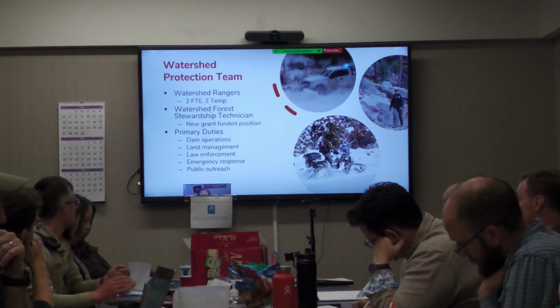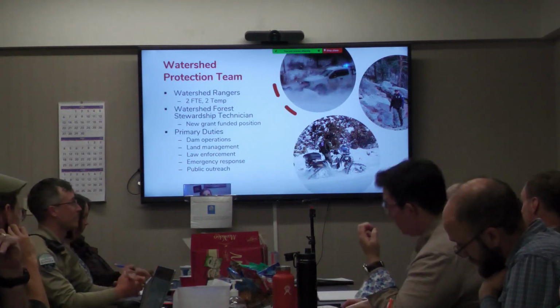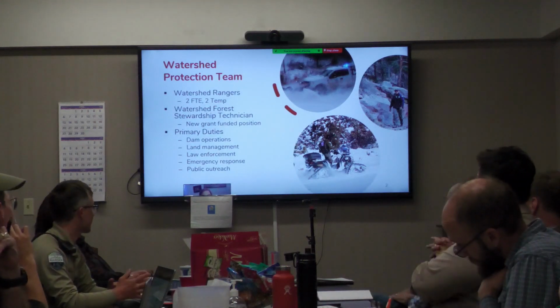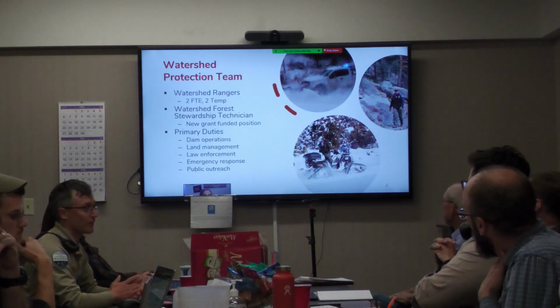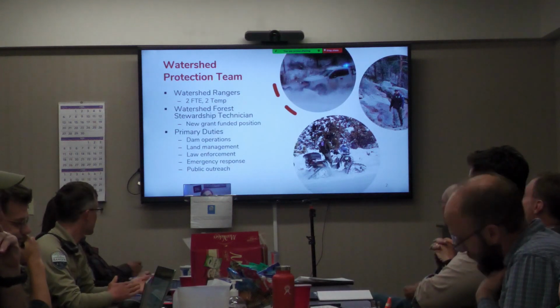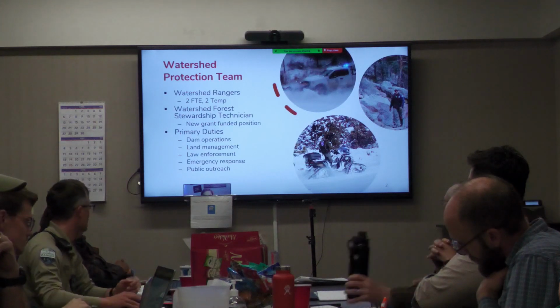Primary duties of the watershed team is operating Button Rock Dam and supporting raw water utilities, land management on the 3,000 acres, enforcement of Longmont Municipal Code, and coordinating with law enforcement agencies up there, emergency response and fire suppression, and public outreach and education.